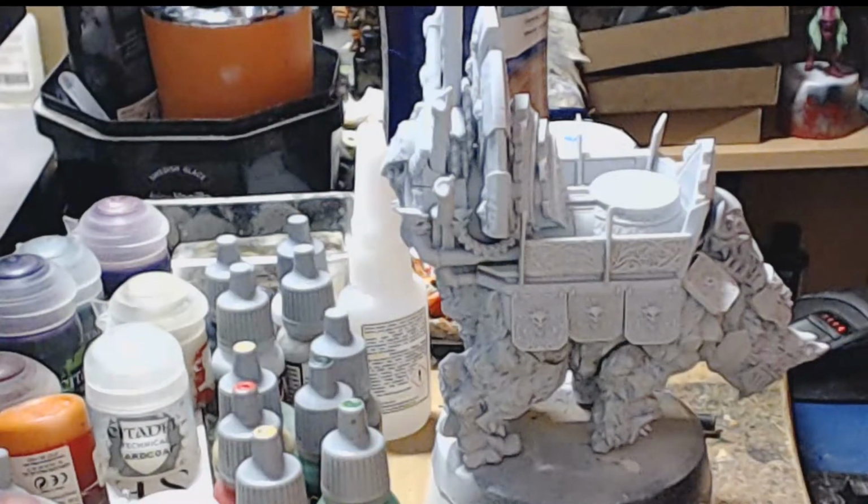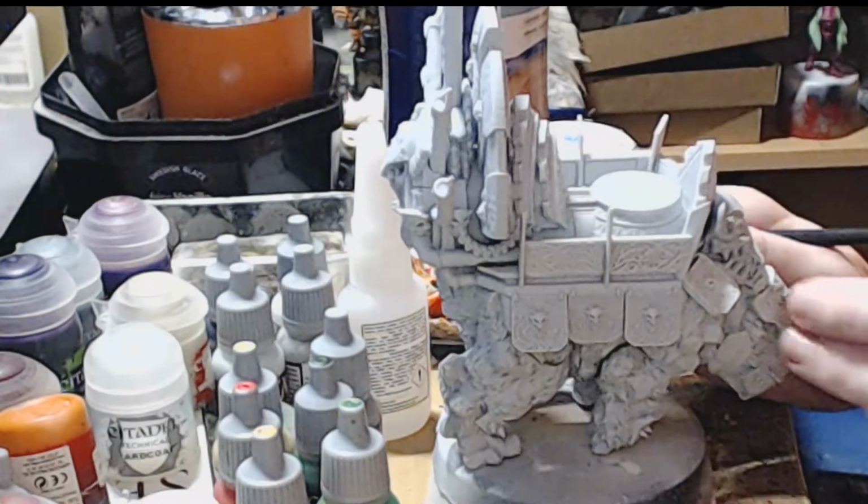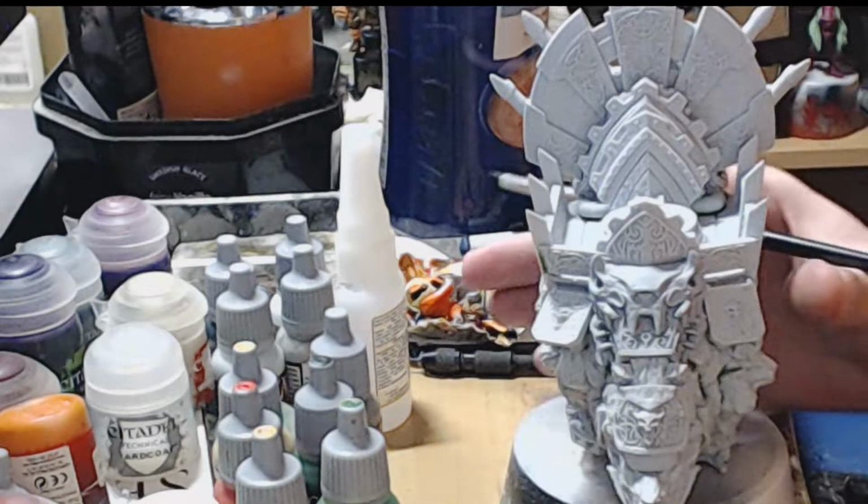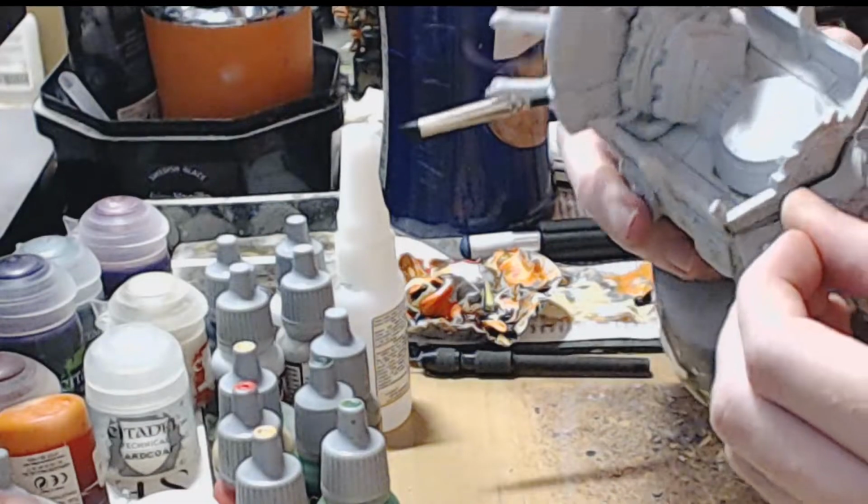Steve's working on Gore Rider still. Malevolous loves this model. It is a very nice model indeed, just lots of gaps to fill, as you often get with big resin models.